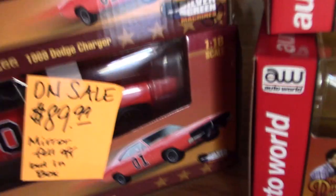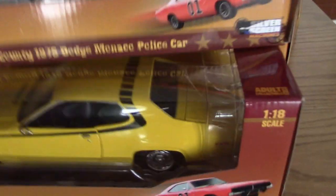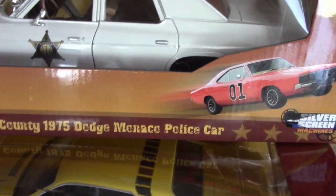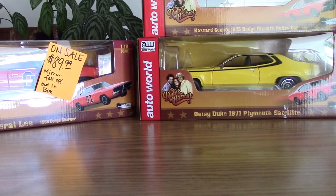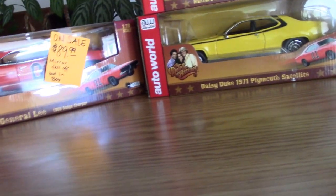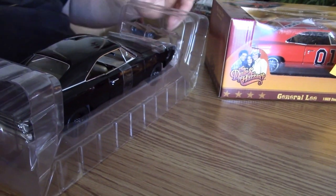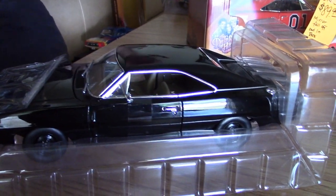That is, let me find the box, Dodge Monaco, 1975 Dodge Monaco, it says here. Oh, interesting, but this other one is also a 1975 Dodge Monaco. They didn't make the 78 Monaco or the Fury model, as far as I know. That's the most common police car that they used on Dukes of Hazzard. They said that they destroyed more Monacos and Furies than Chargers. They said that the production value was over 1,000 when they destroyed them.